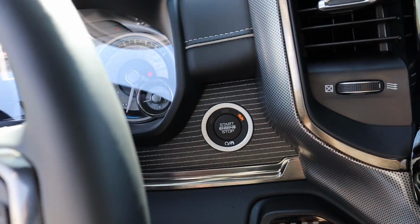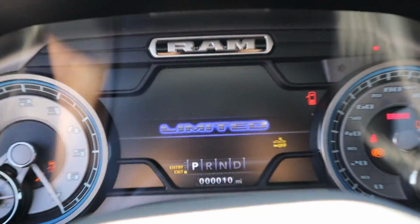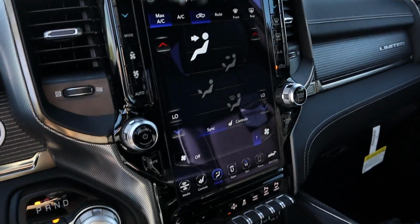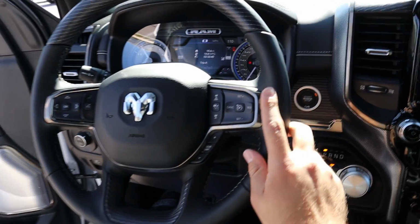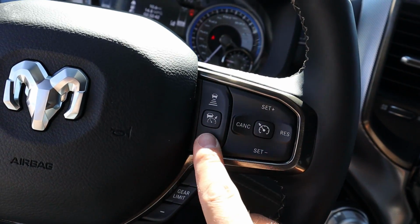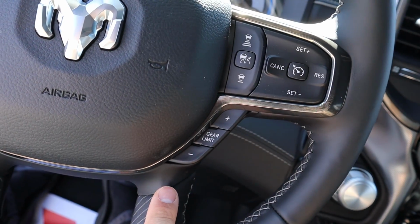Now to start the Limited, foot on the brake, push to push start. It'll say Limited right there, and well, everything will come to life. Here's our steering wheel on the Limited. You can see that you've got the cruise control over here, the adaptive cruise control to the side. You've got the gear selector just down below.